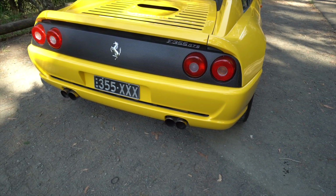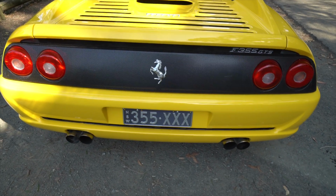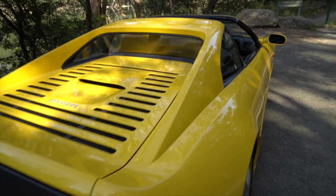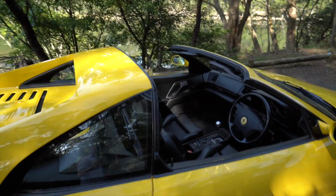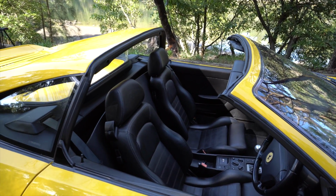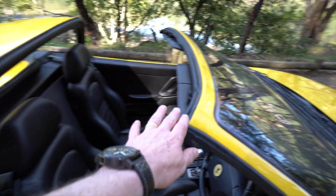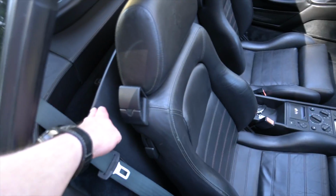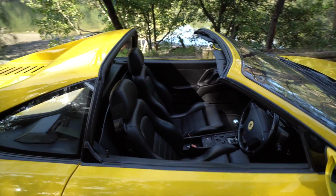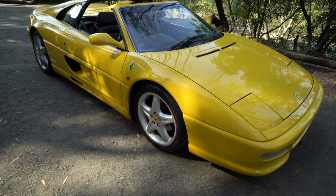The quad pipes matching the quad tail lights beautifully, with the prancing horse proudly displayed on the rear, and the GTS badging there indicating that this is actually a Targa top, so provides really the best compromise between a coupe and a spider, because you have a fixed hard roof area that you can remove from here. It stows behind the back seats here, so you've got the best combination of sound insulation when the roof is on, but also you can still enjoy that open top driving experience.